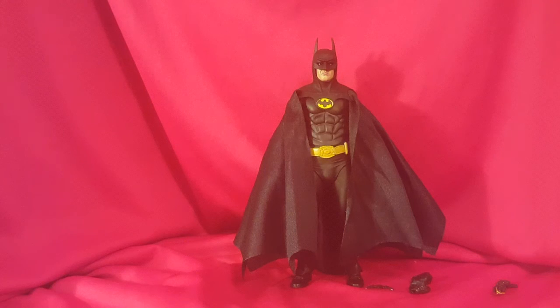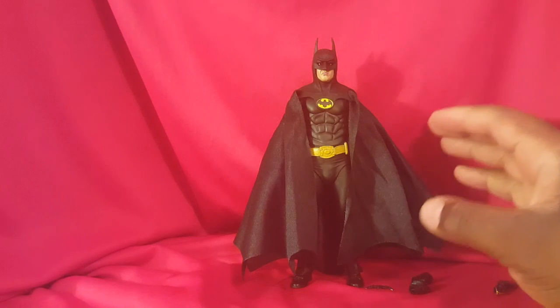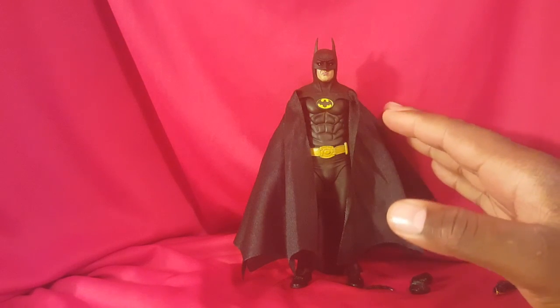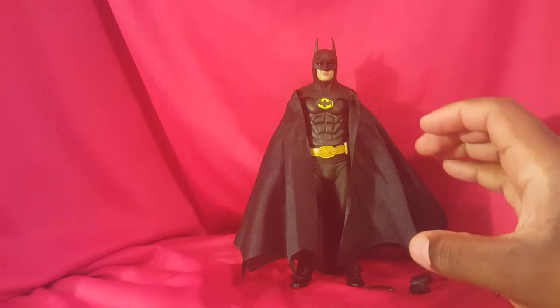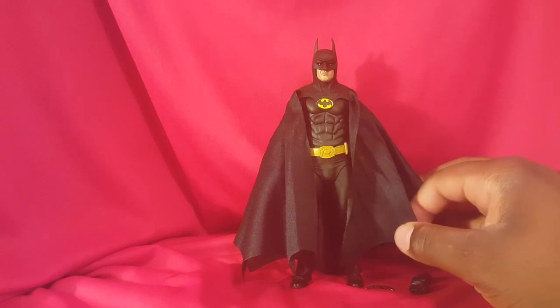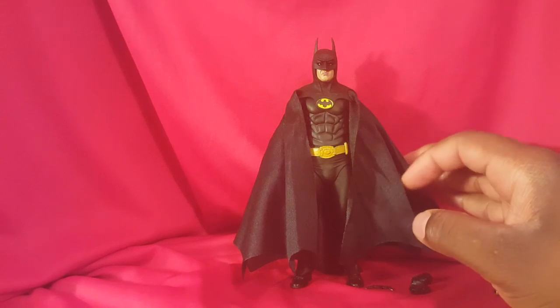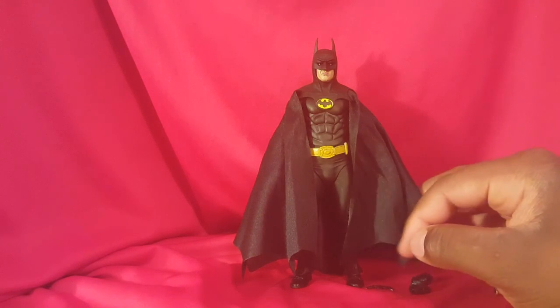The first thing I want to point out that I like, even though it's not a leathery material, is the cape. I like the way the cape falls. It's perfect, and it's quite reminiscent of the movie, the way that the cape falls, not the way it looks. Because of course in the movie it was leather.